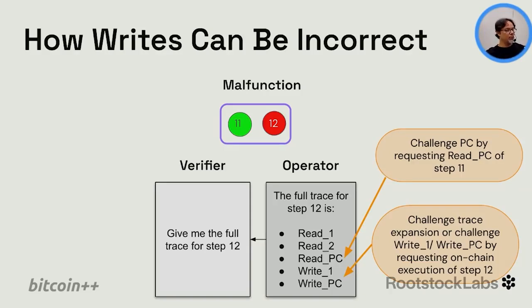So if the error is in the program counter, it's very easy to challenge because you have the previous step, which is correct, which writes the program counter. So you only have to show the previous program counter and the new program counter, and if they are not equal, then the program counter is wrong. If the writes are correct, then we can challenge the hash function. So that's very easy. We only need to code SHA-256 in Bitcoin script.